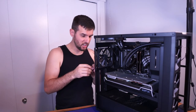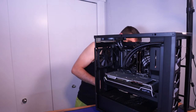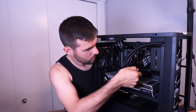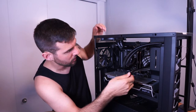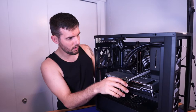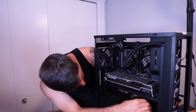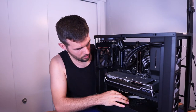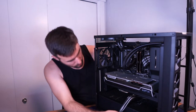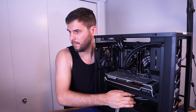This is an NZXT H7 Flow case. It definitely is very similar design to the Corsair 4000D though, so I understand the thought there. I think I'm gonna go from underneath. We go from underneath here. I think it'll look better. Okay. That through there. See if I can get this other one through there too. Okay. Got those both in there.